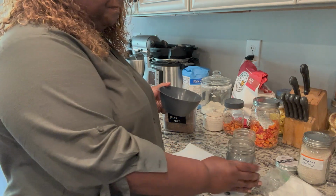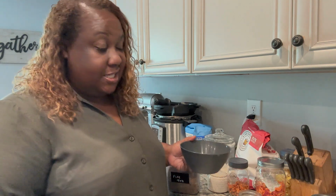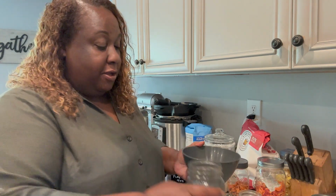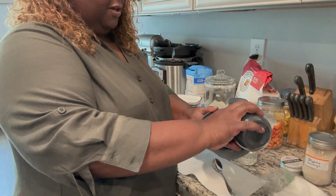Now keep in mind, don't use your good dishes, because charcoal will stain. If you have a white bowl or something like that, I wouldn't recommend you use it because it can stain and leave a black or gray residue. But let me just show you. So you're going to just pour some in here.